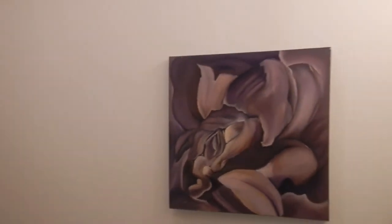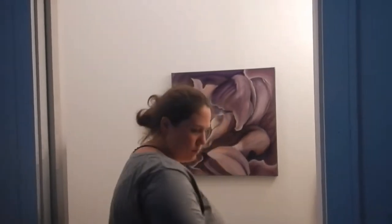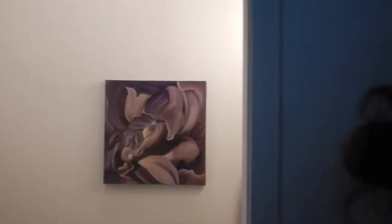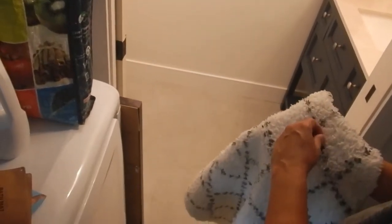Wait, you got a new rug. Oh, new rug yet, sorry. The blue one comes out, and the white one is installed. Just take a look at the installation process.